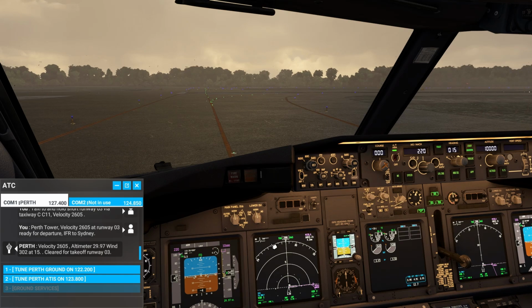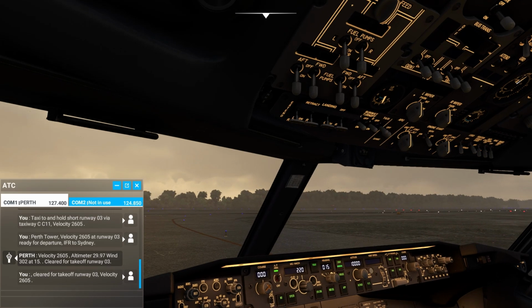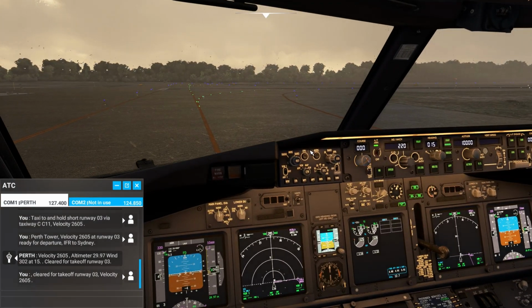Wind 302. So we've got a little bit of wind coming from the left. Basically we can go like this. Alright, taxi lights off. Engine selector switches to continuous. We acknowledged our message. Center tank is enough, so we can leave center tank pumps on.